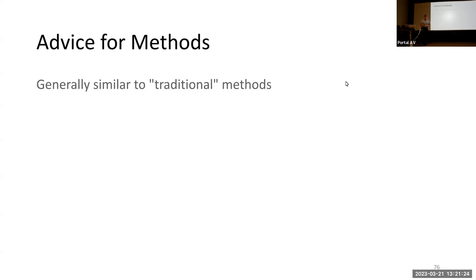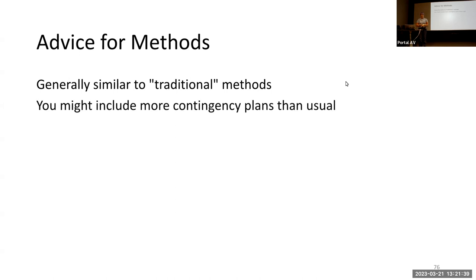My advice for the methods. Generally, again, similar to our traditional method sections, whatever that looks like in your field is a good baseline to start with. But there are a couple deviations away from that that you might want to consider. One is that you might include more contingency plans than you would normally in a traditional paper, because you don't know exactly what's going to happen.